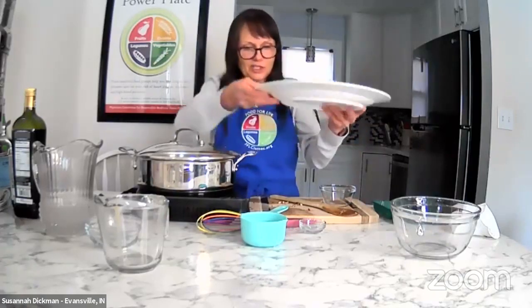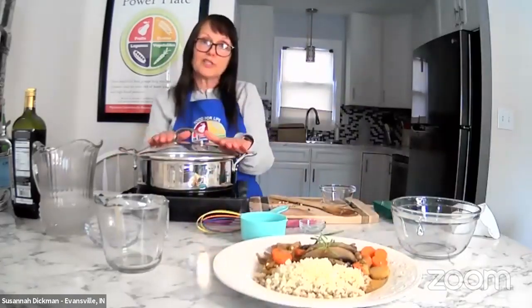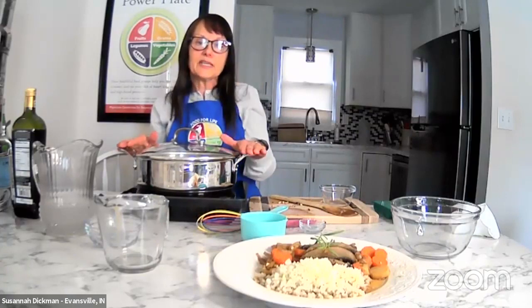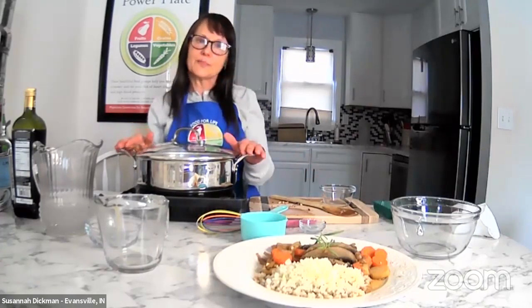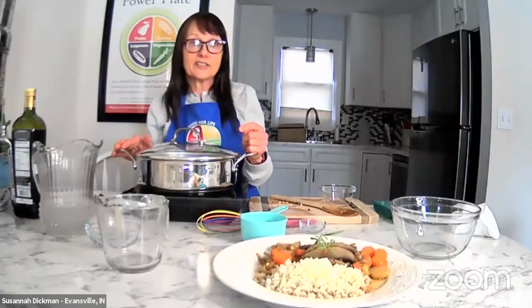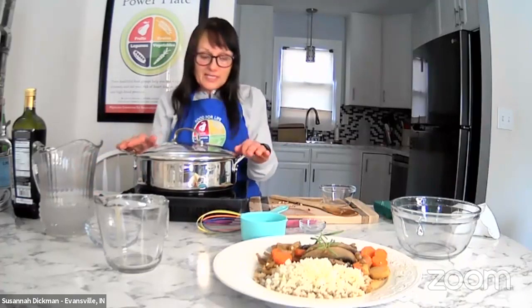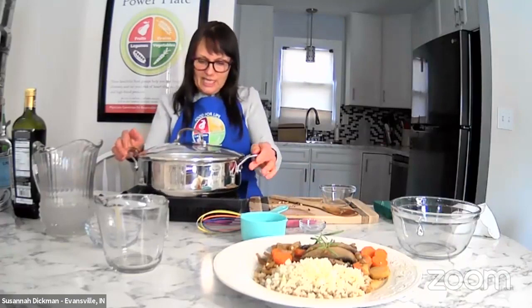All right, this is going to cook for about 20 minutes. You want to bring it to a boil and then put it on simmer. This morning when I made this plate, it was about 20 minutes, because you want to make sure that the carrots and parsnips are tender and that the mushrooms are tender. And just the flavor is so awesome. So I hope you make this meal for your Valentine's Day.